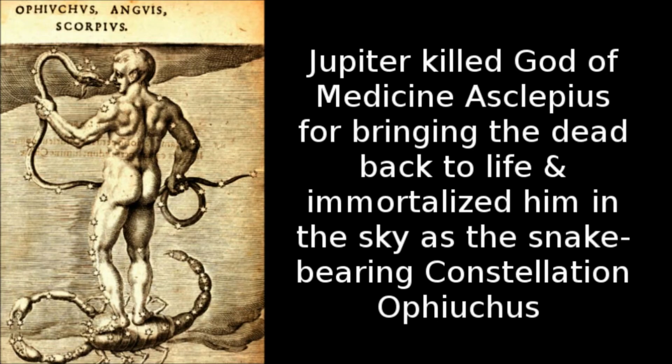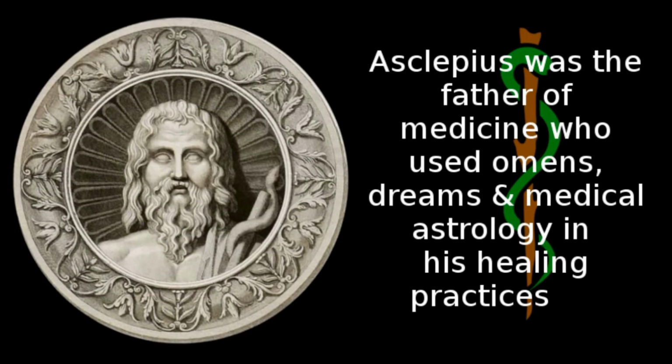Most importantly, Jupiter killed the Greco-Roman god of medicine Asclepius for his healing acumen to bring the dead back to life, and immortalized him in the sky as the snake-bearing constellation of Ophiuchus. Asclepius was the father of Roman medicine, who used omens, dreams, and medical astrology in his healing practices, and is extensively profiled in my Chi-Rho videos.